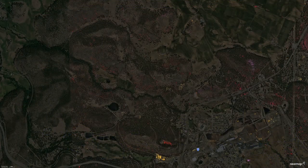In red, we have vegetation debris. In pink, we have leaf off trees. Now this is August. There's not meant to be leaf off trees in summer unless they're dead or in very poor health. In yellow, we have our junk and wreckage. And you can see that sprinkled throughout this whole forest, there's a lot of each of these.